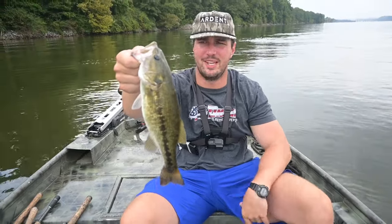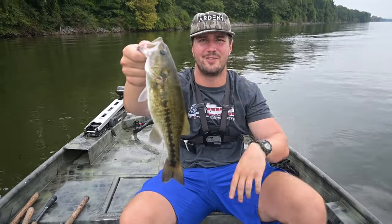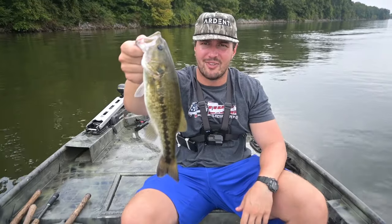There's fish number two. Caught him on a tiny swim bait. I found a couple rock piles right here behind me, swimming that baby right over the top of it. That's two. If I catch one more, I'm going to consider Pickwick checked off the list, because it's been a grind and I'm finally getting into them.